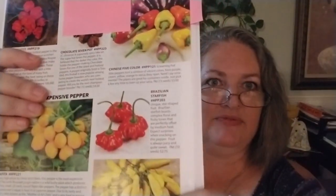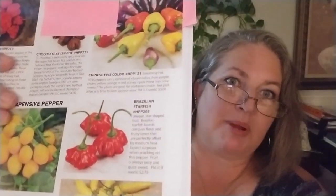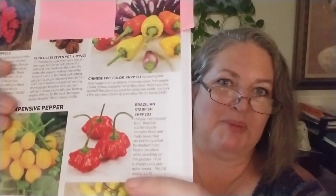Oh, I hate that reflection. Should have done something different. Brazilian starfish pepper. Yeah, starfish peppers. I'm gonna grow. Because, you know, peppers grow well, so we're gonna see how they turn out.